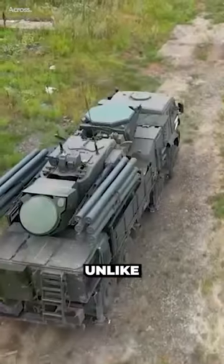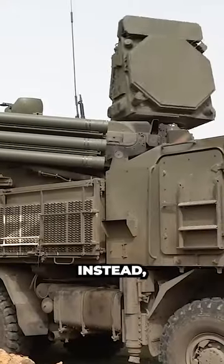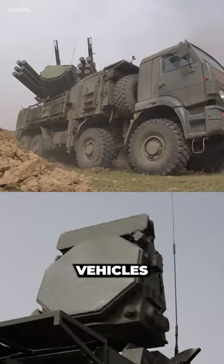The Pantsir-S1, unlike most of its counterparts, is not designed to target just one type of threat. Instead, it's a hybrid air defense system, equipped to handle anything from massive missiles to minuscule unmanned aerial vehicles, UAVs.